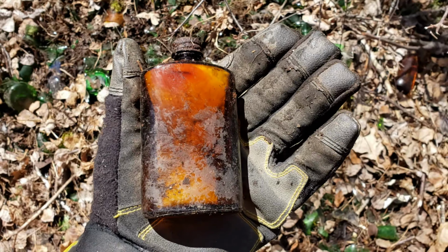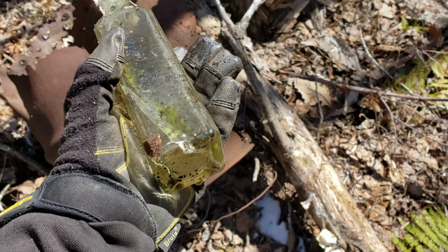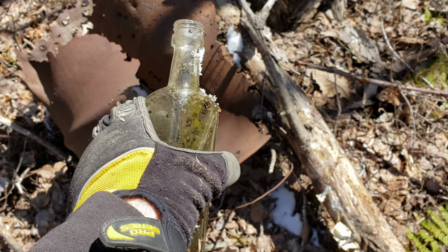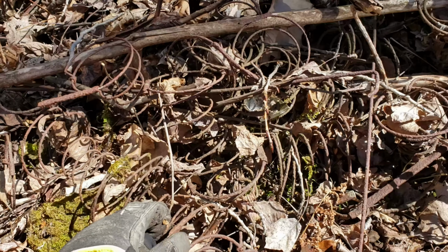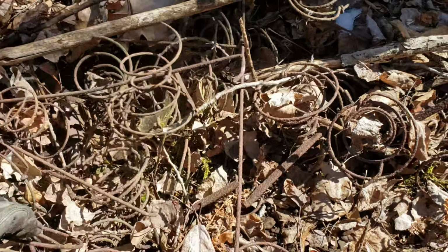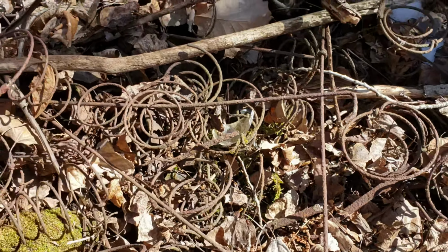I found another five or six of these today. I don't know, olive oil or something. They're pretty plain, so I don't think I'll bother with any of those. But I think they're older. Big pile of spring here, so either a mattress or a car seat. I don't know. Probably old bed springs.